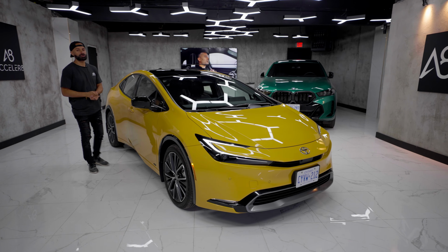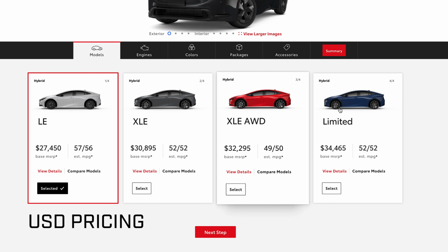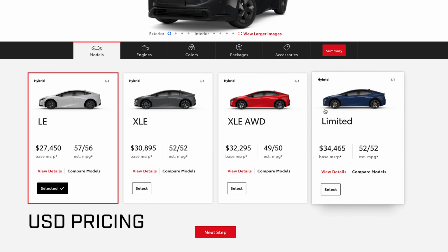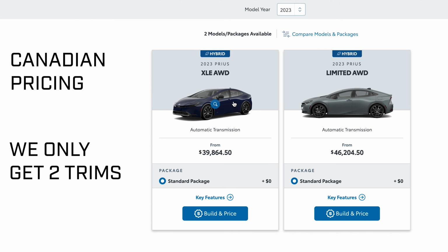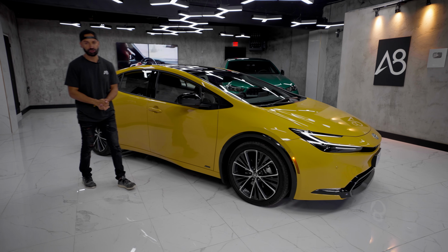Now, there are 3 different trim levels for the Prius that is built in Japan. The first one is the LE with a starting price of $28,545. Then you have the XLE at $31,990. And then finally you have the Limited, their top trim at $35,560. Now that includes a $1,095 destination charge.